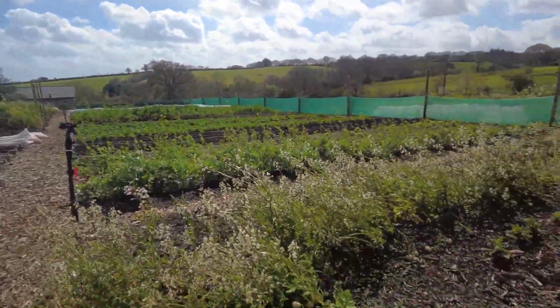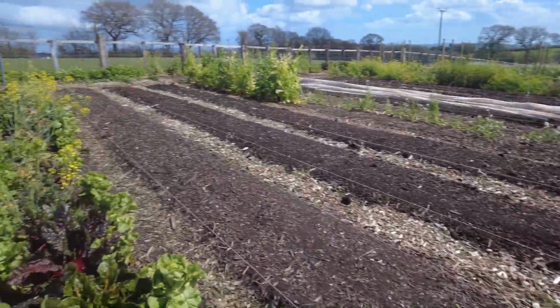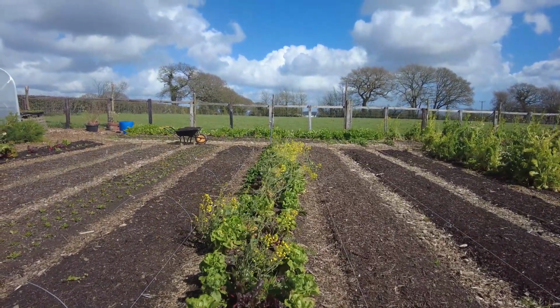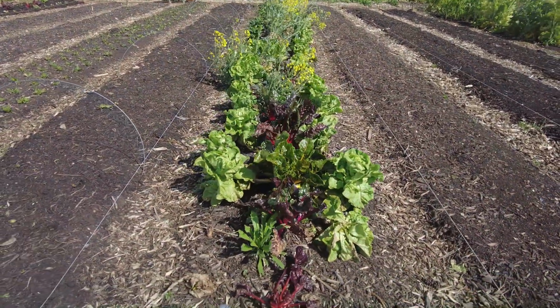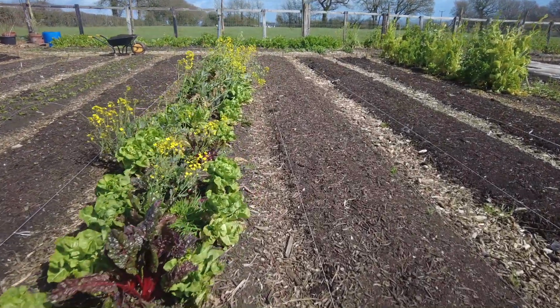So the rocket is still in flower, and that's good. It attracts a lot of beneficial insects. I'll show you some. I'm sure I'll see some ladybirds around soon. This bed has been like this for ages now. We've been harvesting a little bit here and there, but it's just to demonstrate how little weeding we need to do. We haven't done any weeding here for months and months and months, and there are barely any weeds.